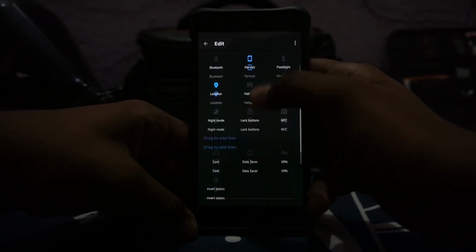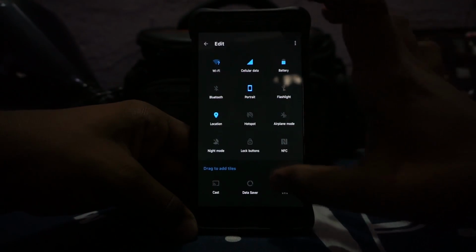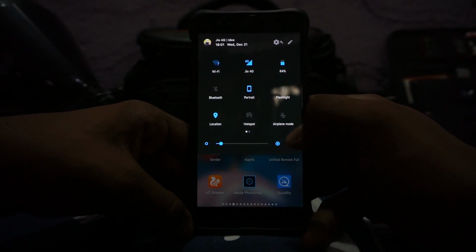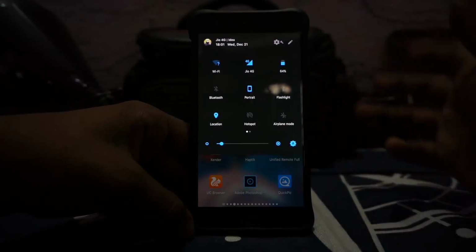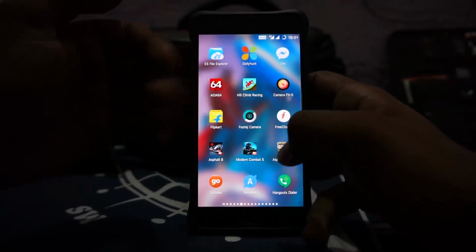And let me show you guys whatever tiles you get. You do get a VPN tile. You get a few more tiles. There is less amount of customizations available for this, so you might not like it for most reasons, but I personally like this a lot because that is working for me.